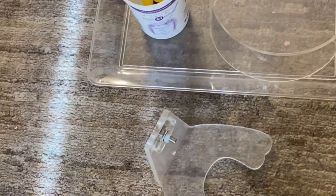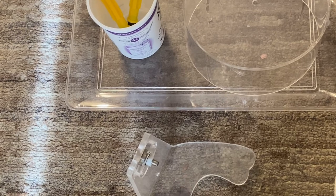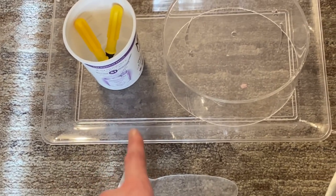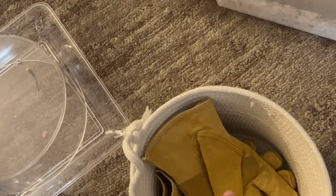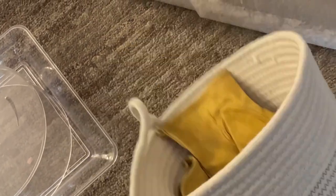And over here I have the Zacro acrylic silent wheel that I'm gonna put together for her clean wheel. And then there is the clear tray I'm gonna use for her sand this time around. These are the leather gloves we use when handling her. And this is just a woven basket I got from Target for maybe $5.